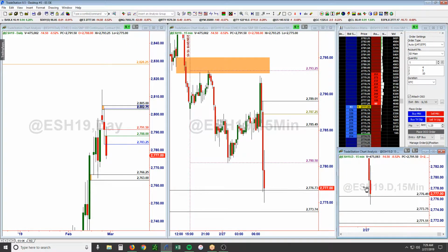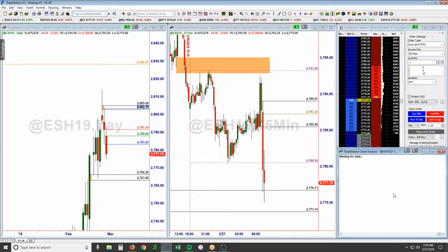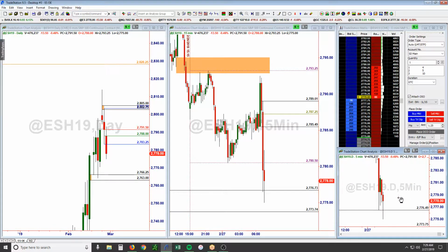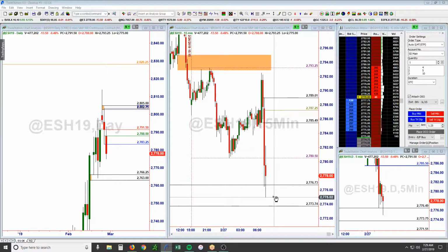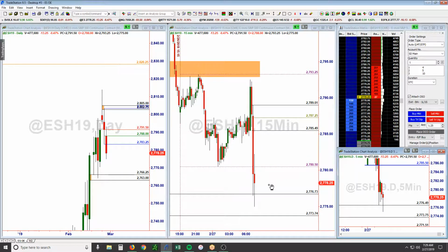Take a look here. See how we finish this candle. We got a minute. Tag 75 to the dot. Do we have tapering? Not quite. You have that big volume node right there compared to the other tick levels. We'll see though.